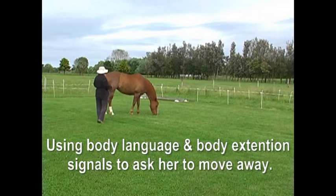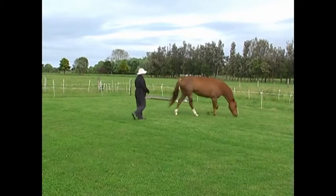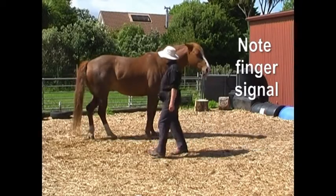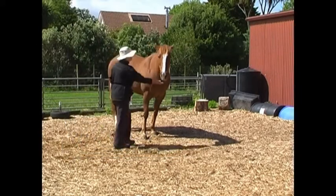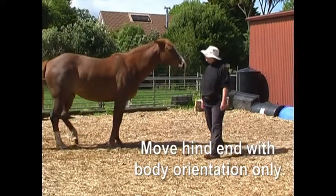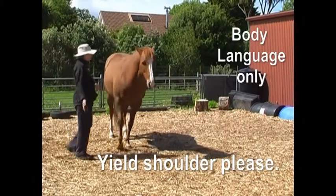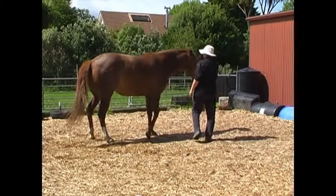Now here I'm using body language and body extension signals to just ask her to move away from her grazing spot. Note the finger signal to yield the hind end. We practice this from a longer distance. And here I'm just using my body orientation to yield the hind end. And again, just body language only to yield the shoulder.